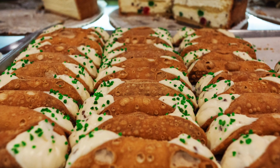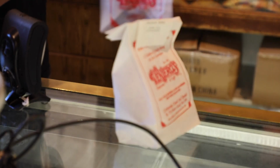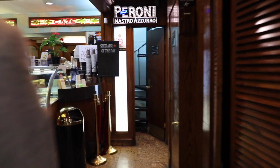Today we got a classic cannoli and a chocolate-covered cannoli. You could say at one time I had a serious cannoli problem. Enrico Caruso and Frank Sinatra were famous patrons, and they also loved the cannolis.